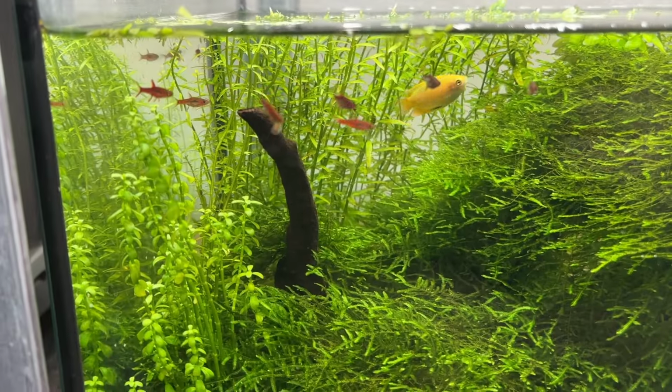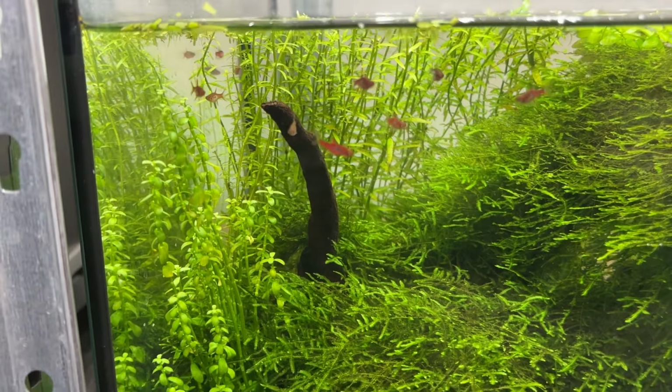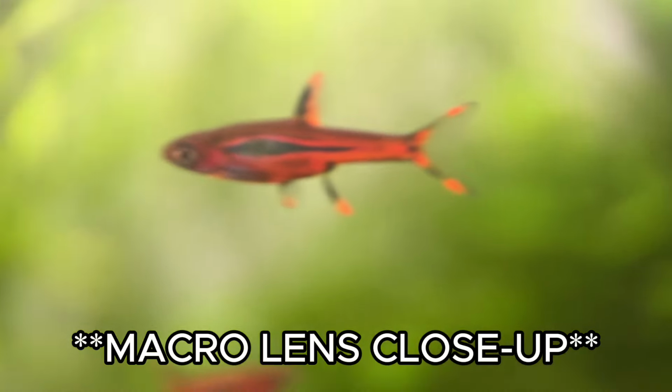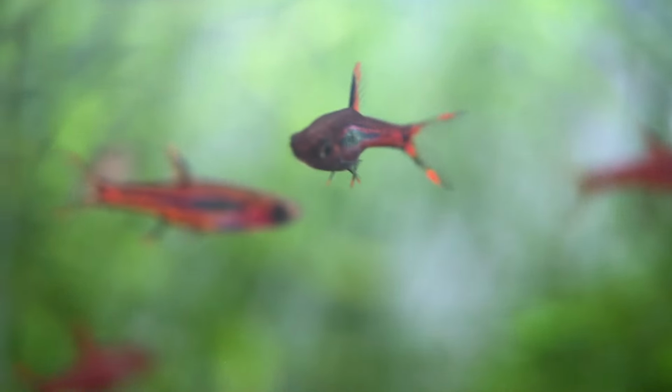Next up we have chili rasboras, and these are another great little fish for 10-gallon tanks. Before I go any further, I just want to quickly say that these guys are tiny little fish and they usually max out at under an inch in length.